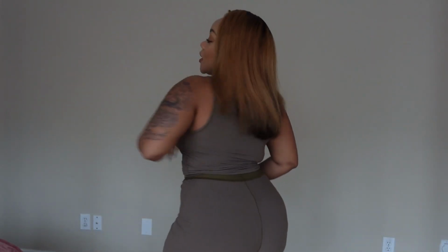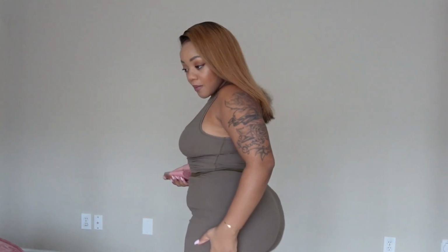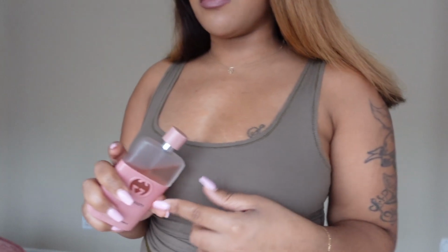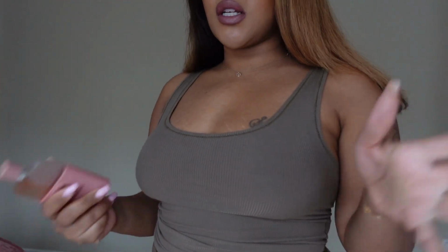I'm looking so cute even while in the house, but just have on my Skims. This is not something that I would usually put on, y'all already know that. I usually wouldn't put this on because it's pink and I have on green, but I just was feeling it, so I just put it on. I just wanted to come show you guys my face and say hello.